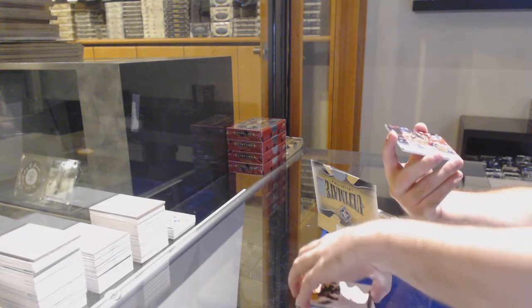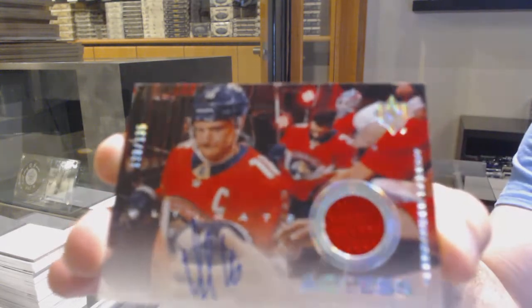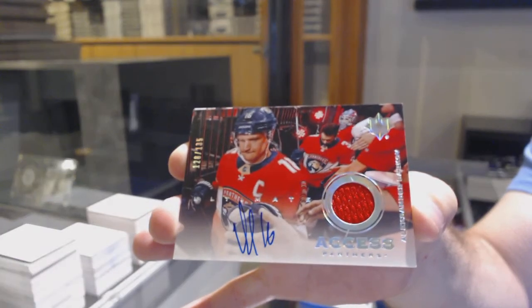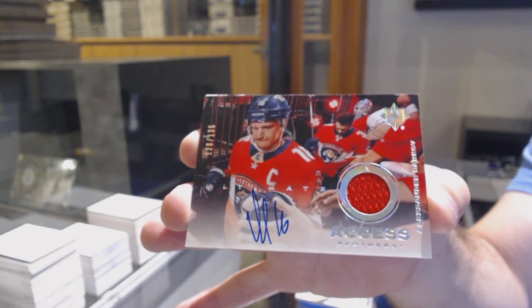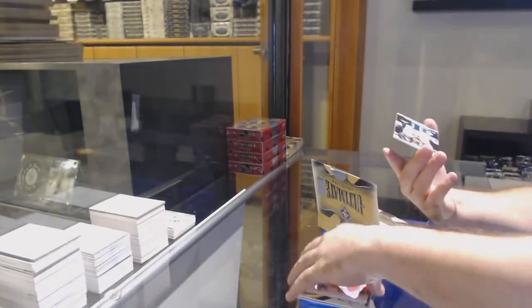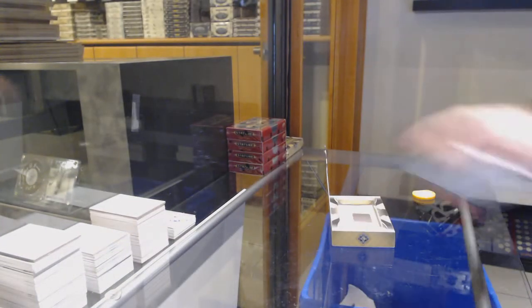For the Panthers, /135 access jersey auto, Alexander Barkov. Barkov access jersey auto. And for the Penguins, icons Matt Murray. Matt Murray.